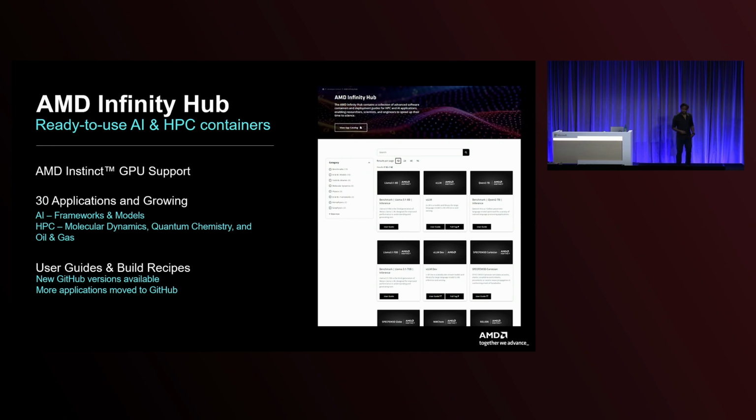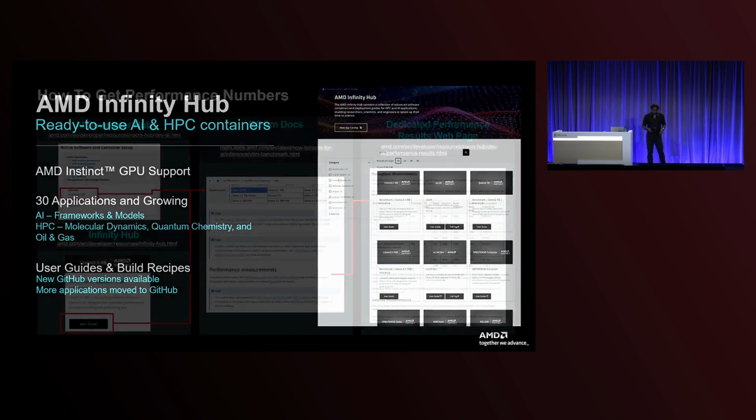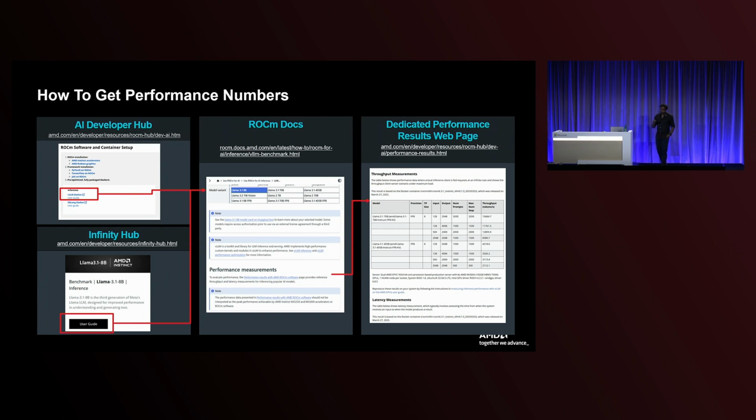And to talk about the Infinity Hub, it has ready to use, easy to use instructions, and there are multiple applications. So these are like, you can take verticals, molecular dynamics, quantum chemistry, oil and gas, and each of those have unique settings or capabilities that we've validated. And obviously, all of the common AI frameworks, that's all built in, right? And then here are some of the ways in which you can actually get from the AI Developer Hub or the Infinity Hub. It's just one click, gives you documentation, and gives you performance results.